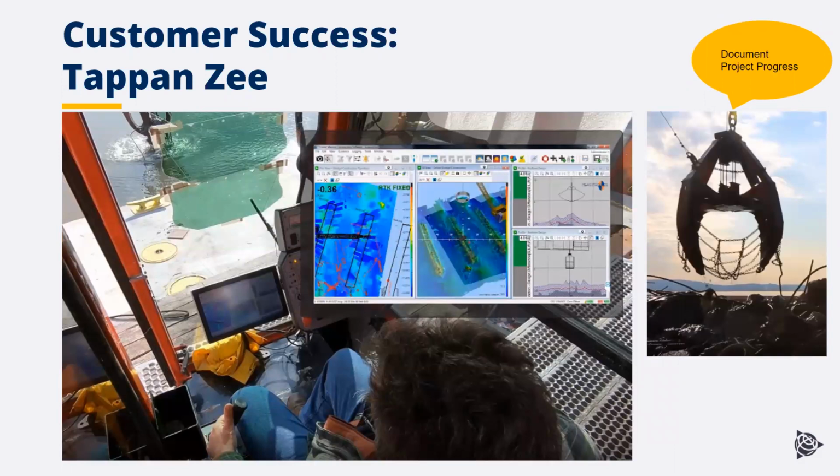Another shot, this is the clamshell crane coming in on the back end to remove that material. The tool's real-time as-building capabilities provide the daily insight into productivity and documentation that their benchmarks were being met. So these guys are able to better manage the overall project as well. Definitely a value add.